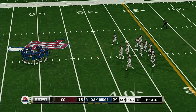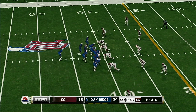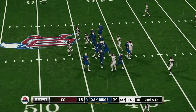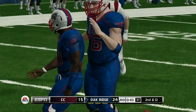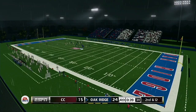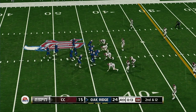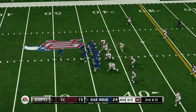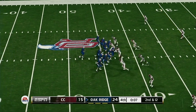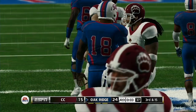The defense was able to keep him out of the end zone on their last possession, but the offense did pick up 3. We should just see the quarterback take a knee right here, winding down the rest of this clock. Takes a knee. It's second and 12. Ball on the 43-yard line. He takes a knee, looking to take some time off that clock.